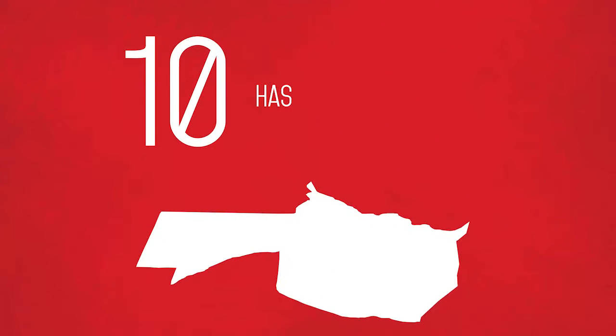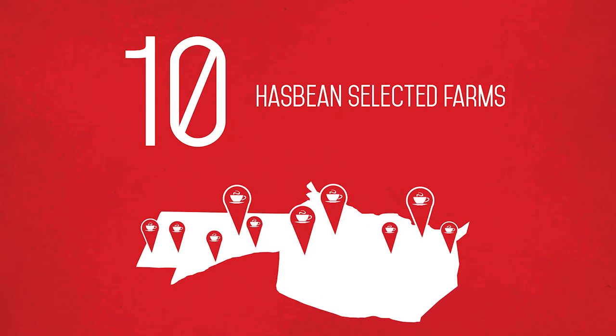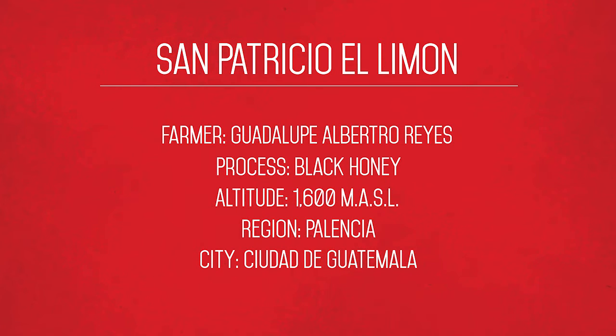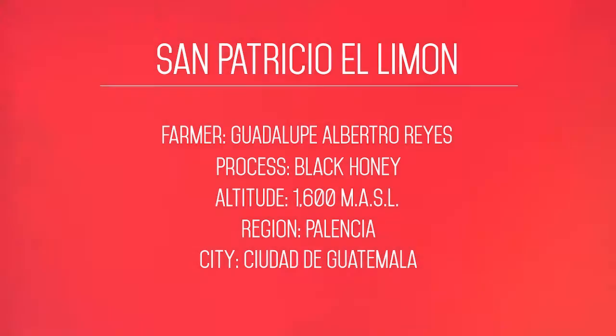10 farms that we work with in Guatemala, very proud to work with those farms too. And a lot of different varietals from each, San Patricio, El Limon being one. So we've got owned by Guadalupe Alberto Reyes, or Beto. This processes black honey, altitude 1,600 metres, near the city of Palencia, in the department of Guatemala, and that was the fact file.